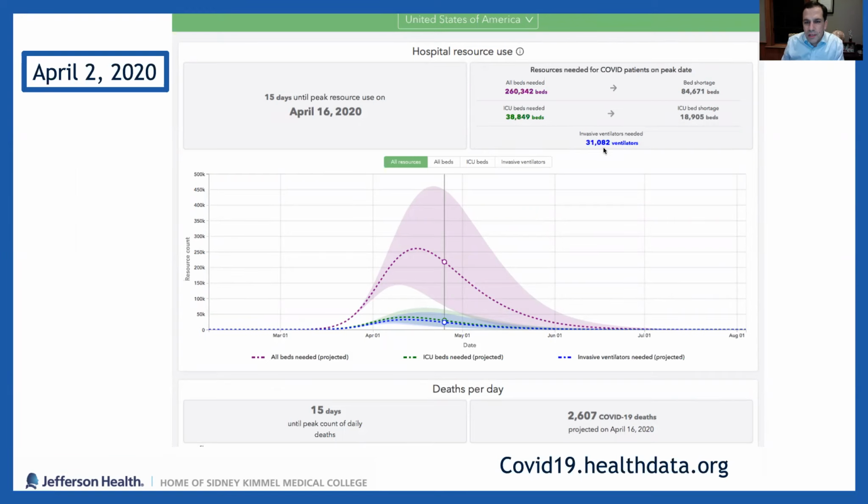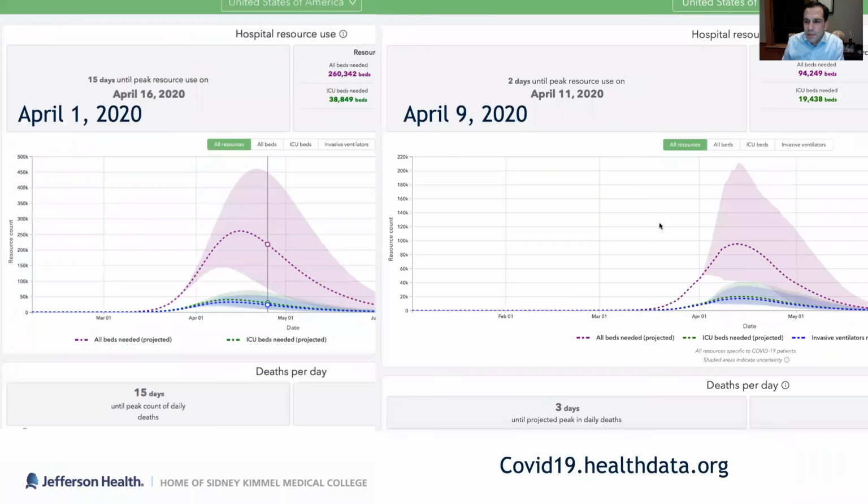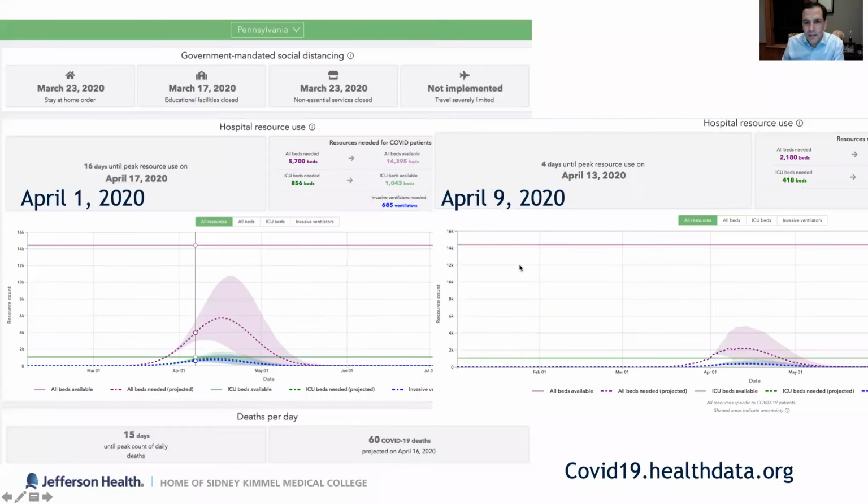The good news is this model has been recalibrated. And if you look, these curves look about the same, but please pay attention that the y-axis on the new one to the right is half that of the y-axis on the old one from the left. So the top of the left is 500,000 versus 220,000 on the right. So this curve has significantly depressed.